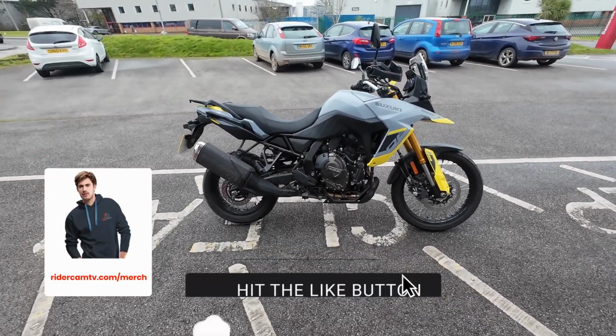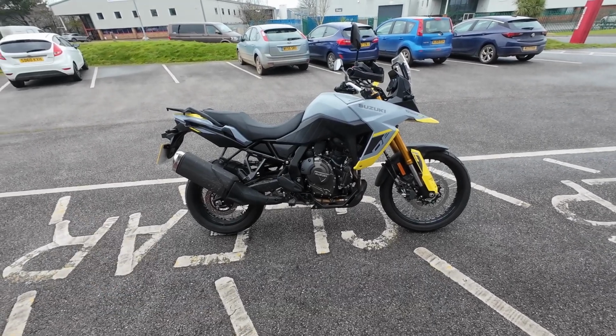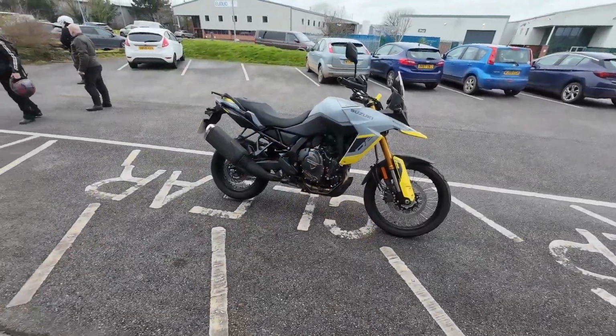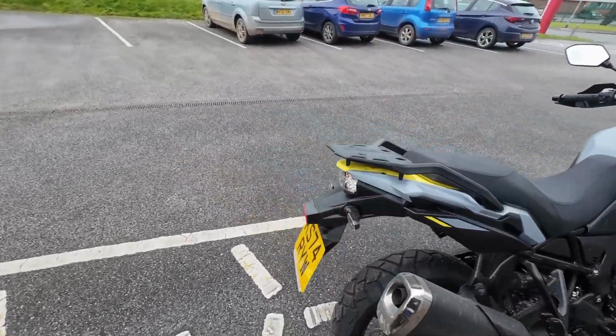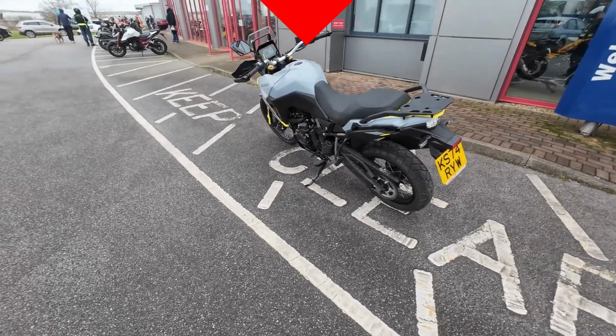21-inch front wheel, really nice. This is a more off-road version of it. You got the RE, which is more like the road version. I like V-STROMs, they're bomb-proof, aren't they? So we're going to take it out for a ride and see what it feels like. Back to our little spot in the middle of Cornwall that says no parking.